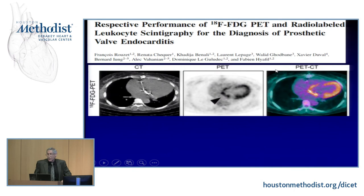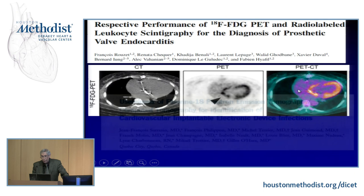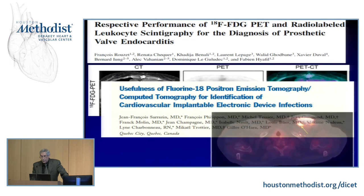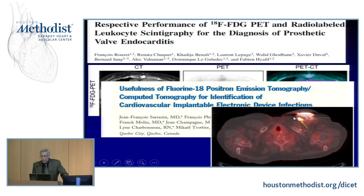There's also some data looking at FDG in terms of using it with CT to pick up endocarditis in patients. This is an example of a fusion image showing high uptake in the mitral annulus, in the aortic valve, in the mitral valve annulus, which was indicative of infection. And this is another study looking at the value of combining CT and FDG fused images to look at device infections, as in this patient, who had a pocket infection where the pacemaker was located.